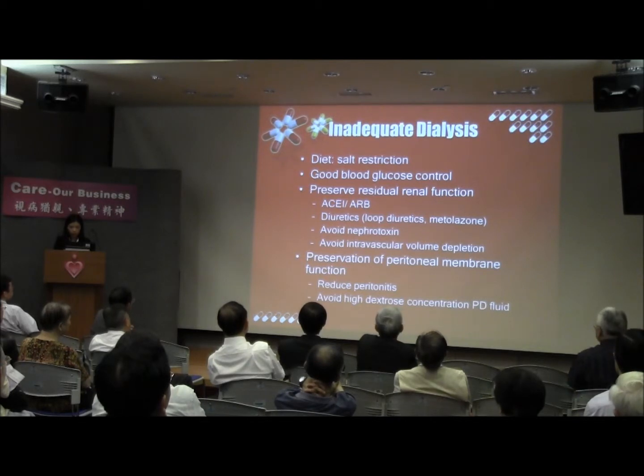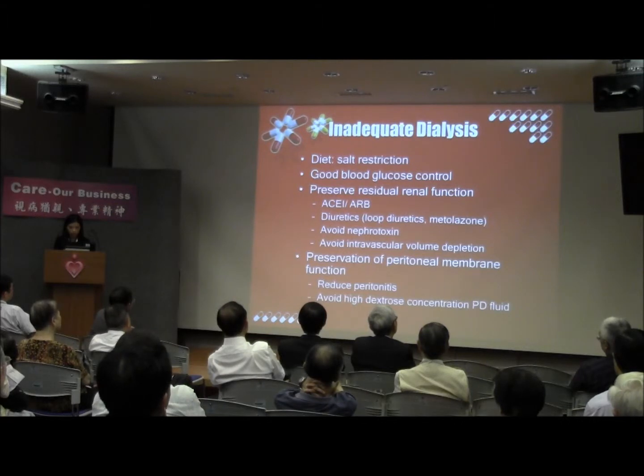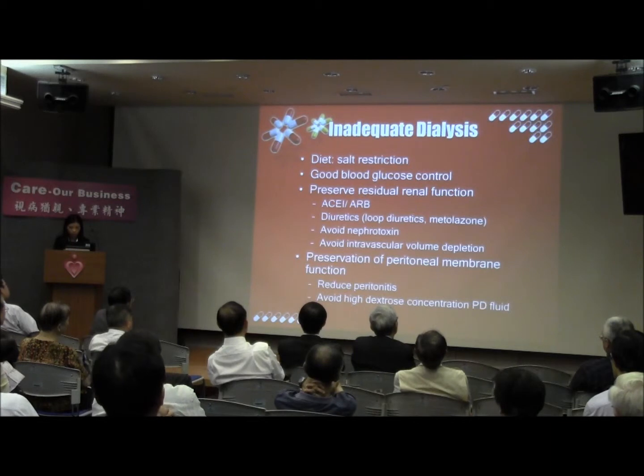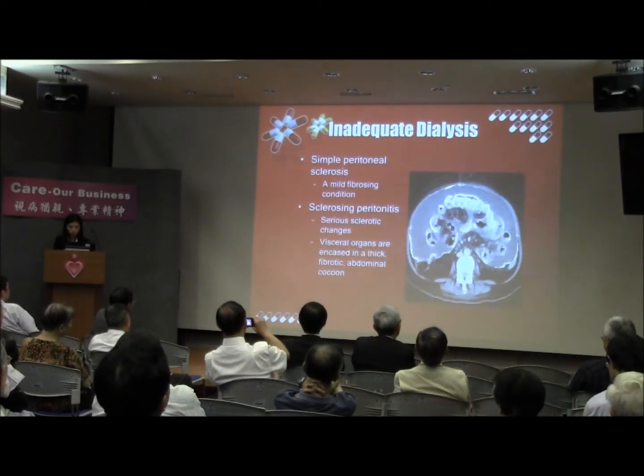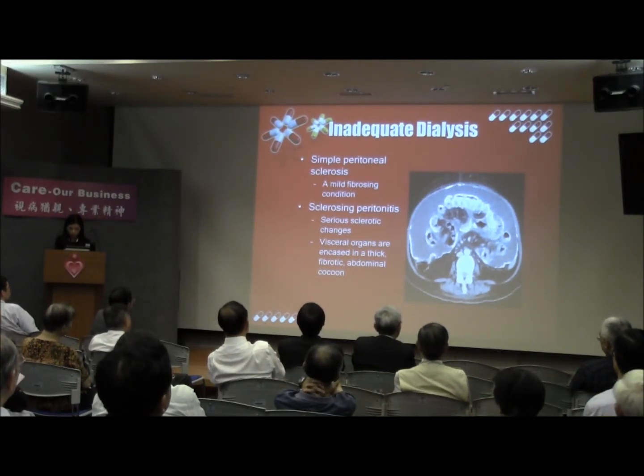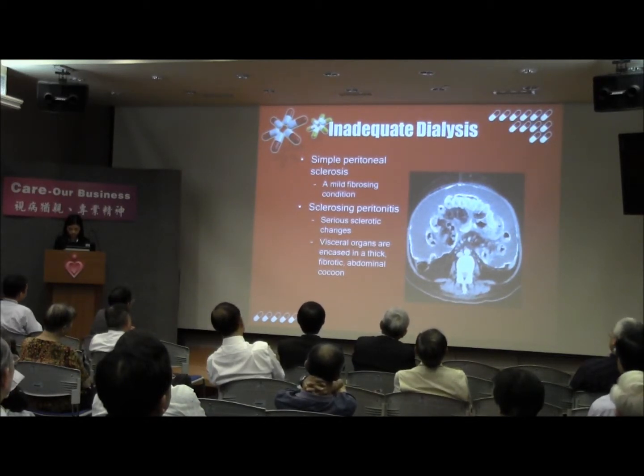And also the residual renal function is very important. It can be preserved by some medications such as ACEI, ARB, or diuretics. For those with residual urine output, patients should also avoid nephrotoxic medications such as NSAIDs. The peritoneal membrane function can be preserved by reducing peritonitis and also avoiding high glucose concentration peritoneal dialysis fluid. Otherwise, there is encapsulating peritoneal sclerosis or sclerosing peritonitis, which can result in inadequate dialysis.